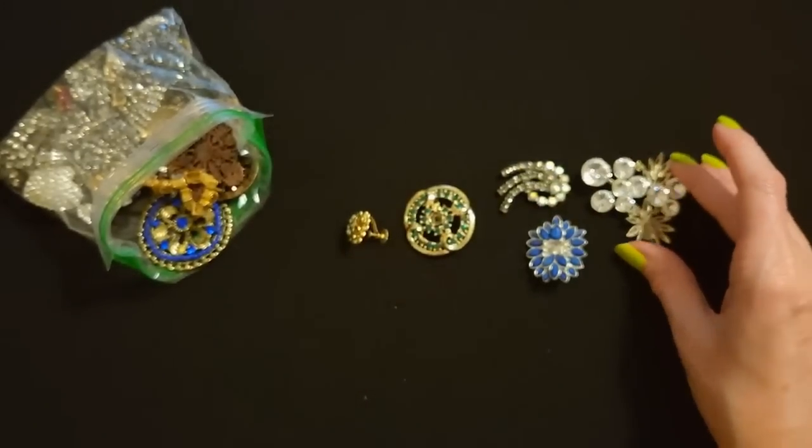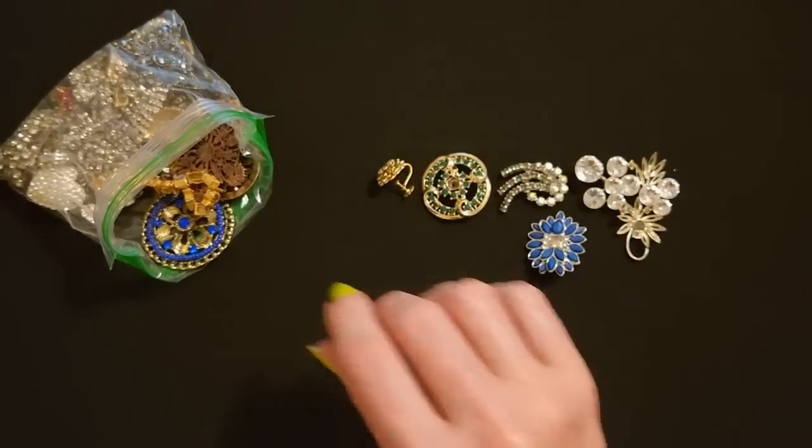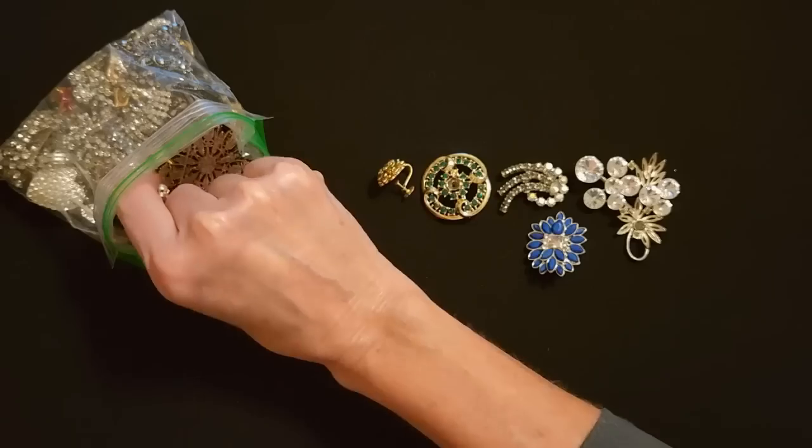Oh my gosh, that is so beautiful. I'm loving this so far. I knew it was going to be good from the pictures that I saw.